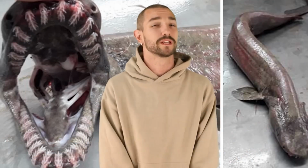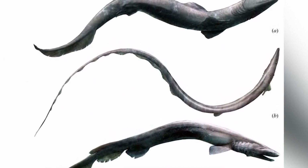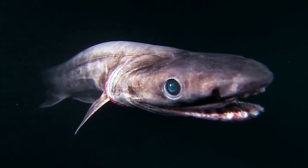Well, good thing is they're really hard to find. Like, really hard. Usually caught by accident in commercial fishing nets, usually at depths anywhere between 50 and 1,000 meters. So unless you're free diving at night, you should be okay. Yeah, they like it deep and dark.